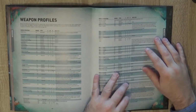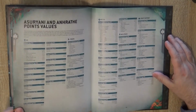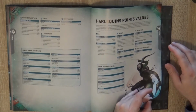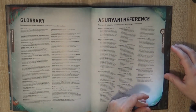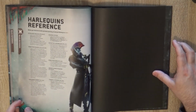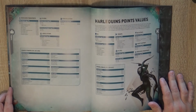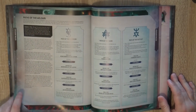Here we have all the weapon profiles as usual, and we have all the points here, and we have the same for the Harlequins. So it's like having two codexes in one. I think it's a good move, meaning that we will not have new Harlequins or new units. I don't think it's needed, and I think it's like going back to where we used to be in the past, right, where the Harlequins were part of the Aeldari or Eldar book. Okay, so this is all what you have here.